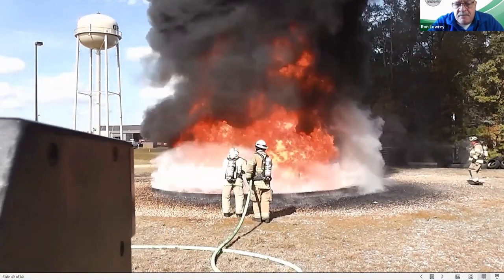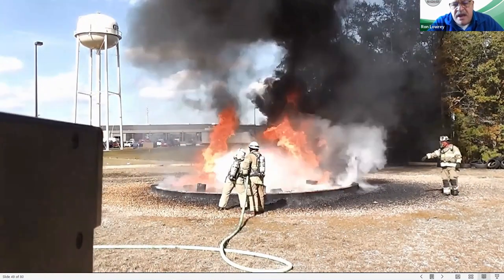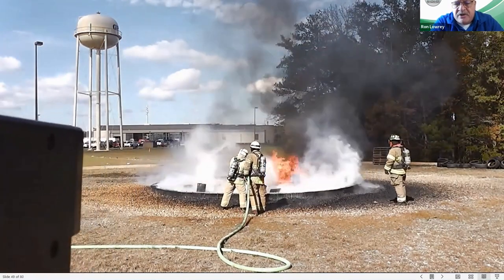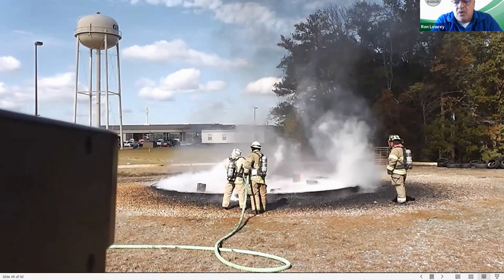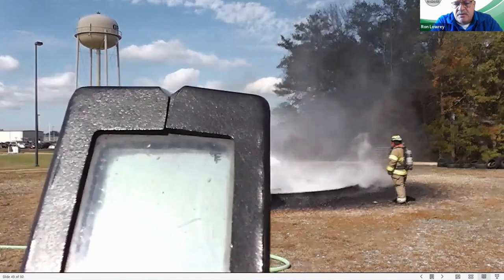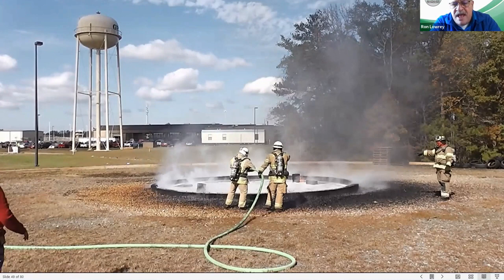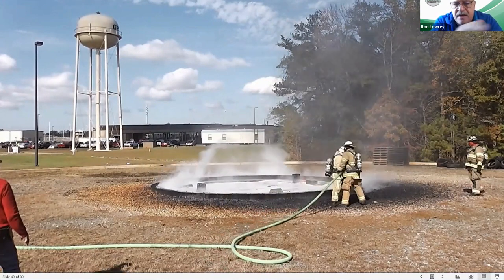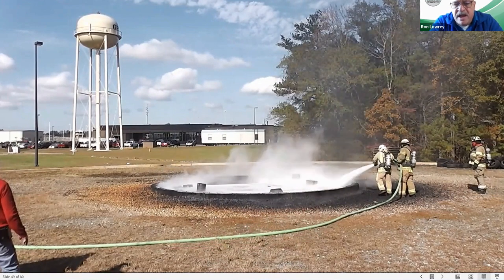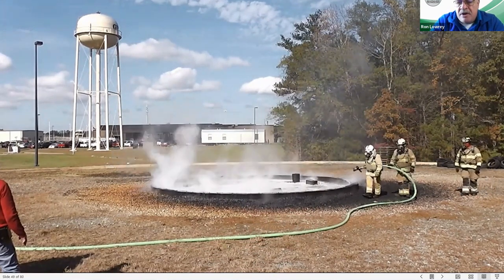So again, rapid sweeping motion. It's a wide enough pattern that we can cover a wider width, but we also need to reach across the entire length of the pit so that we can encapsulate all those vapors. So again, rapid suppression, rapid knockdown, encapsulate the vapors, cool that surrounding structure, the pipes that are coming up through, the obstructions that are coming up in the middle of the pit, as well as the ring of the pit. Take that heat away, take that threat of auto ignition away.